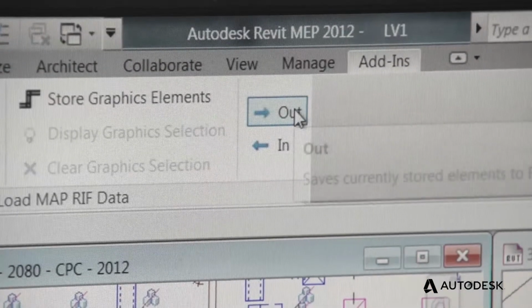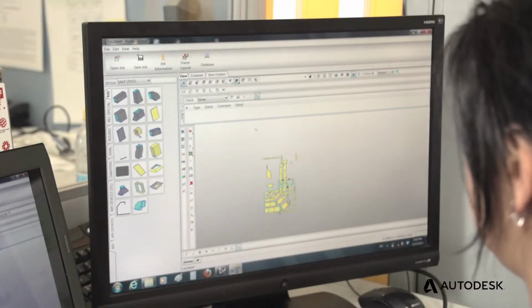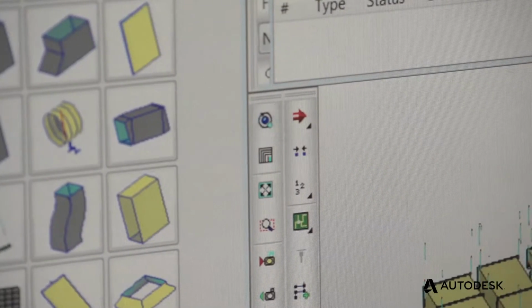When we're working for contractors, we take the design models, develop them into fabrication and spool drawings to either download directly to CAM machines or for site install.